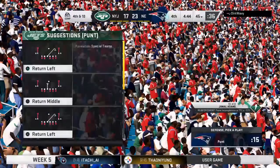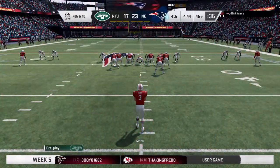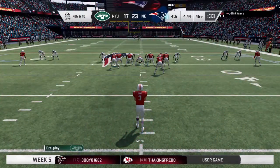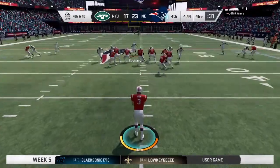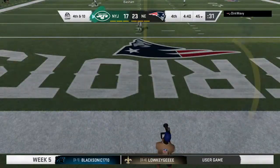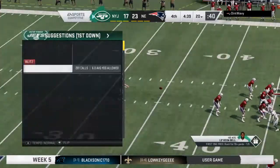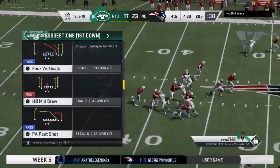It's 4th down. The Patriots send out their punter as he'll punt it away for the 2nd time. And he gets this away, and look at this. This is a good one. The Jets take over 1st and 10 at their own 20-yard line.